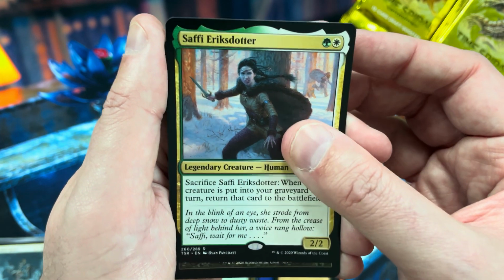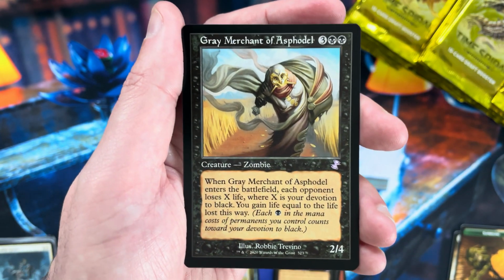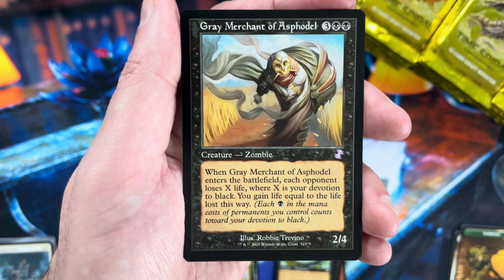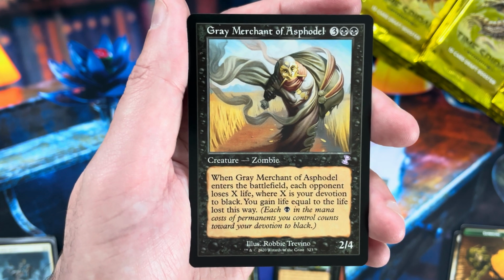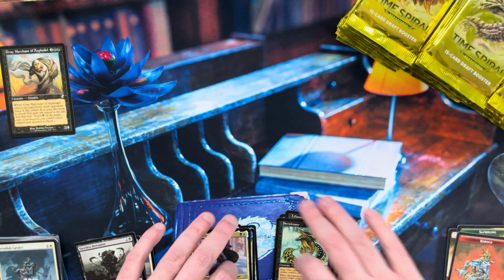Safi as the time-shifted card, as the rare, excuse me. Oh, hey, Gray Merchant, Gary, good old Gary. I do believe Gary is actually a pretty decent hit as a time-shifted card at this point. I think it's like $8 to $10. It's crazy, right? There's a lot of value in that time-shifted slot.